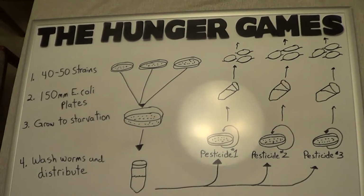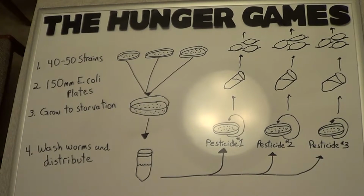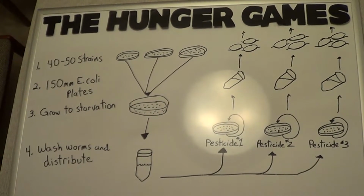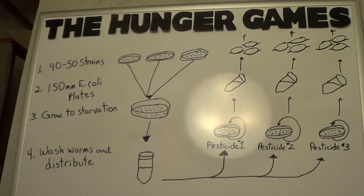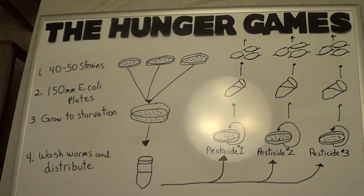Once we had the DNA of the worms in the test tubes, we took them to the University of Washington and used these things called MIP probes to sequence the DNA and to see which genetic mutations the worms contained that survived the best under the pesticides.